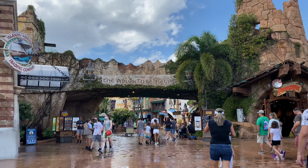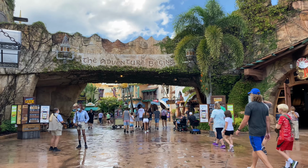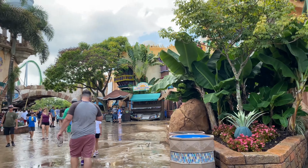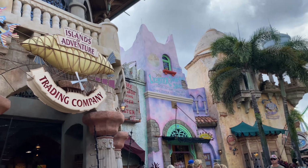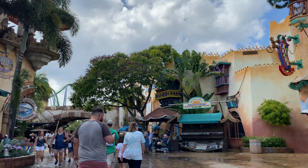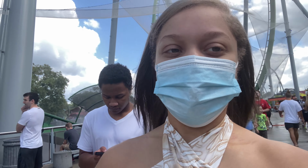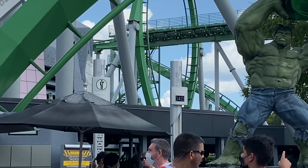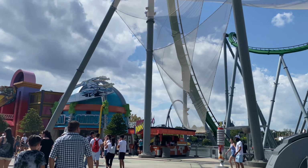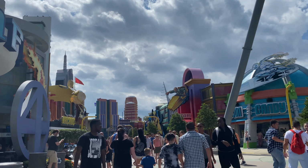So we're in the park. Hopefully the lines aren't as bad today. So the first ride we're getting on today is gonna be Hulk. This is the current wait time, 40 minutes. Now we're about to get on Dr. Doom.